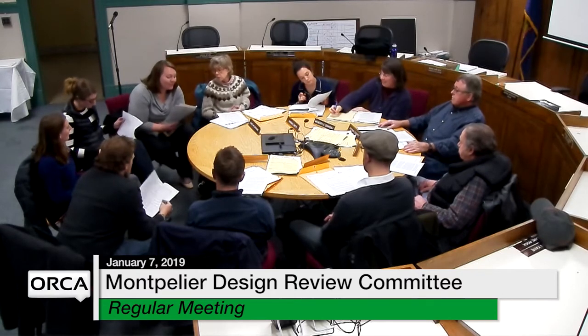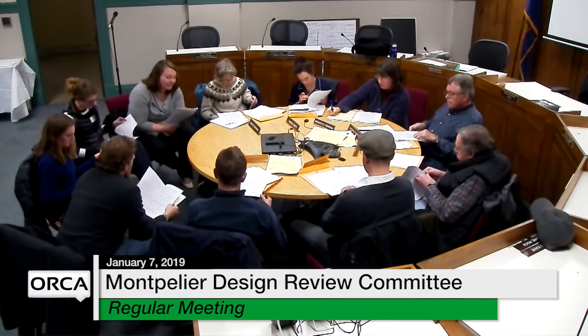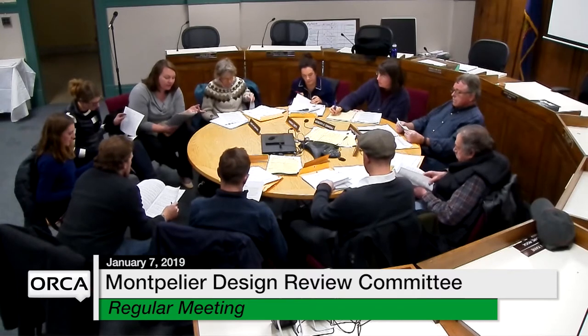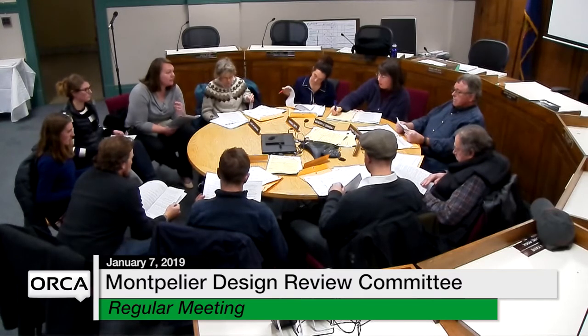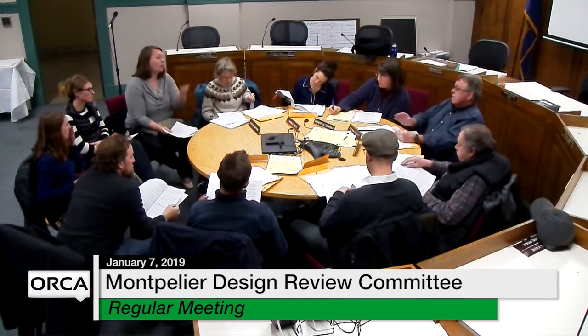So in section 2201.G on page 3, the first paragraph, it does call out specifically that applicants are encouraged to consult with the design review committee for technical assistance with implementing repair and maintenance practices. And so they could still request to come before you, even if they're not required to.